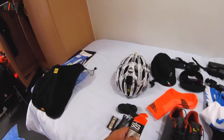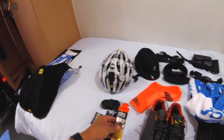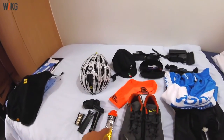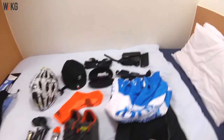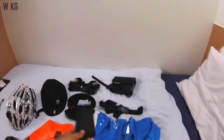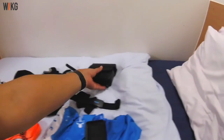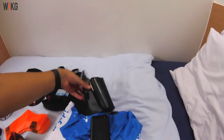I've got more of these somewhere and I'm a bit worried that I can't find them, but I think I've got them in a bag within a bag somewhere. But basically energy gels, a Quad Lock case for my phone to run Strava and keep an eye on the Ride London tracker so I can see how quickly I'm catching up with Kev Stephen.